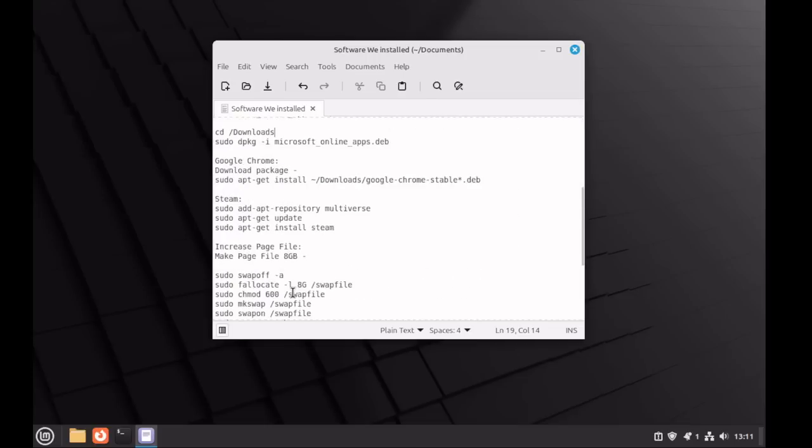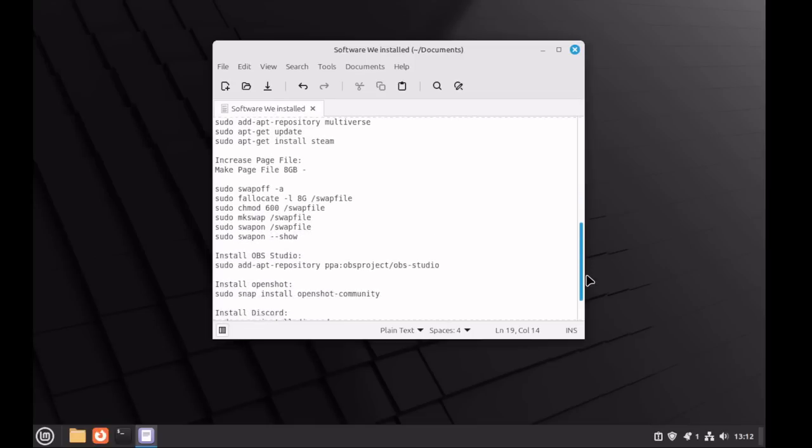We'll install Steam. We'll increase the page file to 8 gigs. I mean, realistically, you only really have to do this if you're running 4 gigs of memory. If not, then you should be fine just leaving it alone. But if you are running 4 gigs of memory, you could always increase it to 8 gigs, so we'll go through how to do that.